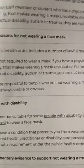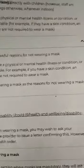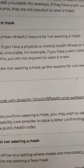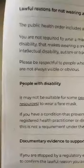And exemptions, over here, you go to exemptions. Lawful reasons for not wearing a face mask, this is from last night, right? The public health order includes a number of lawful reasons for not wearing a mask. You are not required to wear a mask if you have a physical or mental health illness or condition or disability that makes wearing a mask unsuitable. For example, if you have a skin condition, an intellectual disability, autism, trauma, that pretty well describes everybody. Please be respectful to people who are not wearing a mask, as the reasons for not wearing a mask are not always visible or obvious.